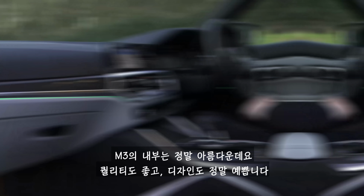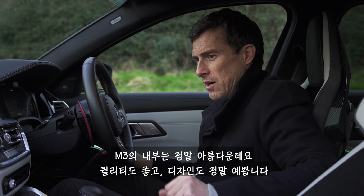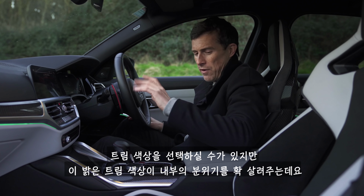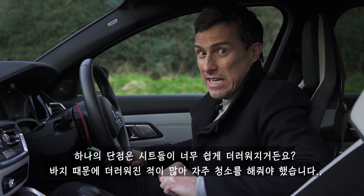But yeah. Here on the inside, the M3 feels like a lovely car. So the quality is good, the design is nice. You can choose different colours. This light colour just lifts the cabin so very well. The only problem is that it marks quite easily on the seats. I've had to clean them a few times because they get stained by jeans.